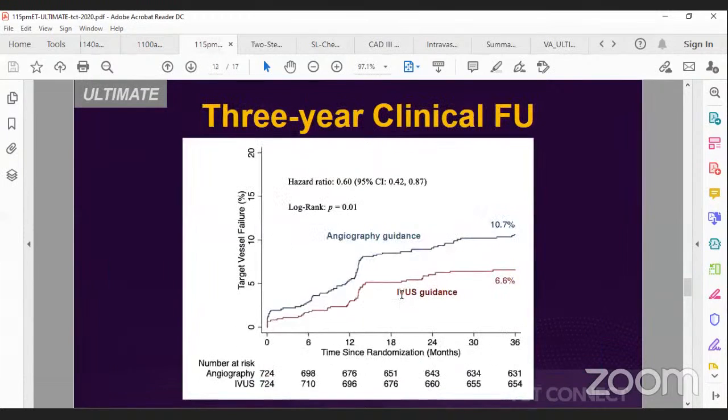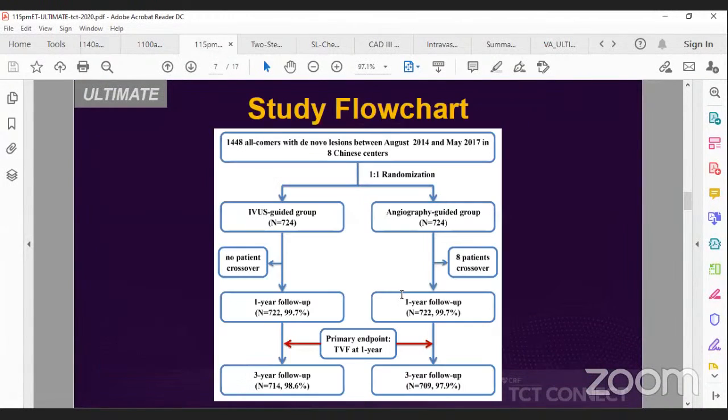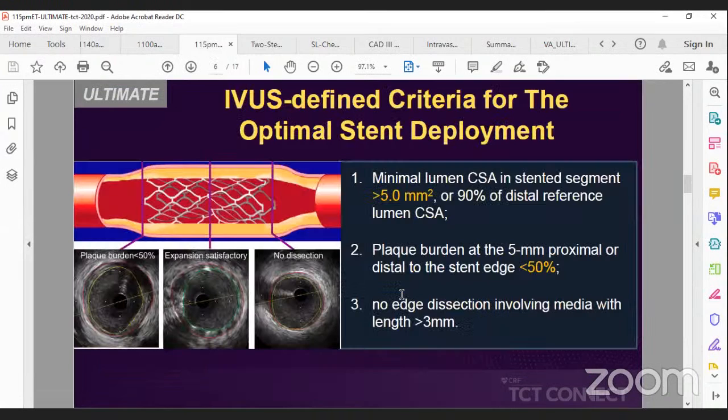Thank you, Mohammed, for this elegant demonstration of the ULTIMATE trial. I think we all know now that IVUS is very important in PCI, and if we have the facility and the availability to use the IVUS, we should use it. Of course, the financial constraint forbids the use of IVUS in many cases. However, if we have access to the IVUS, we should use it.